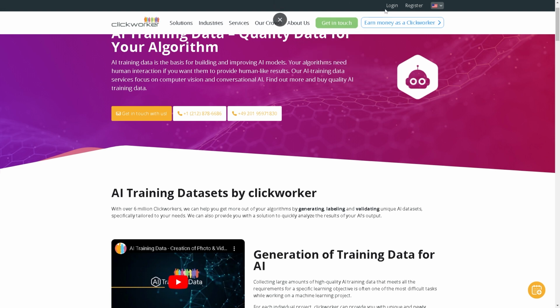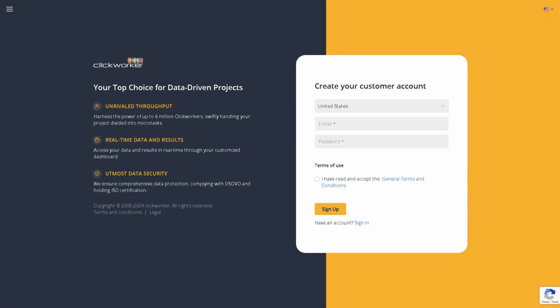As you can see, once you log in, you can log in as customers or as Clickworkers. And you can also register as a customer or as a Clickworker. Now, when you click on register for customers to get started, the only thing you need to do is create your account, provide your country, email, and password, and then check the terms and conditions, and once you click the sign up button here, you're all set.